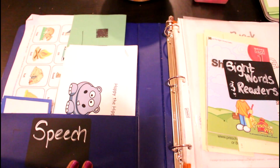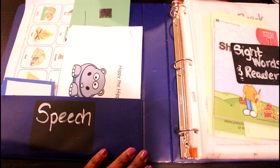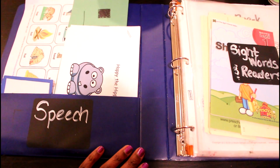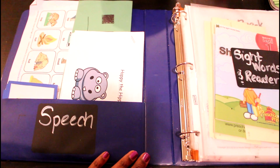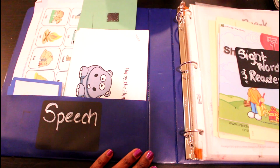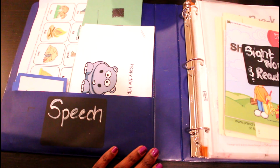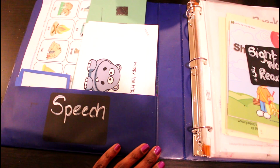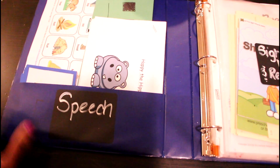So my 3-year-old has a speech pathologist who comes every other week and sees him. He talks a lot, but his clarity isn't that great. They call it an articulation concern, meaning that he doesn't articulate his words as well as he should for his age. He's a chatterbox. He talks all the time. Vocabulary is great. It's just sometimes you have to ask him to repeat himself quite a few times.